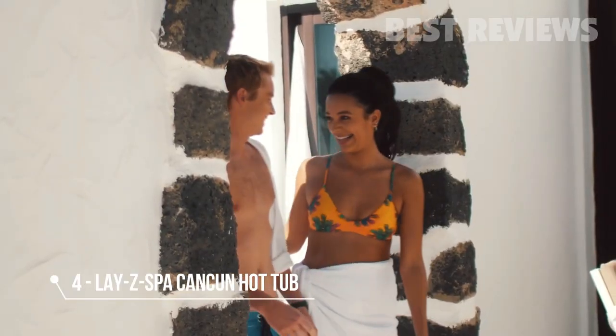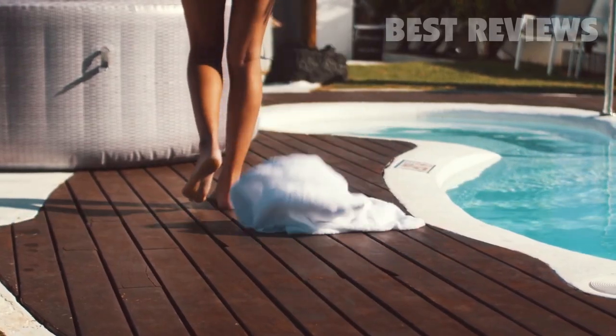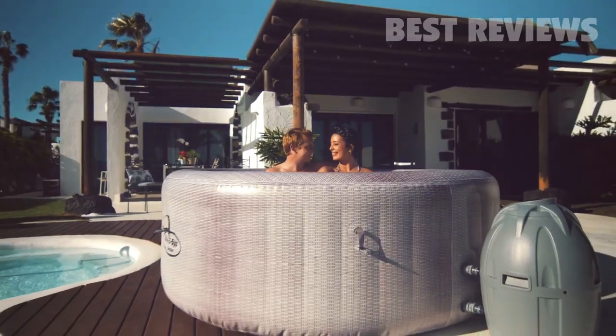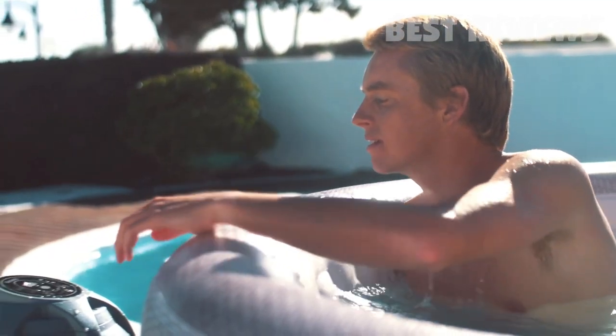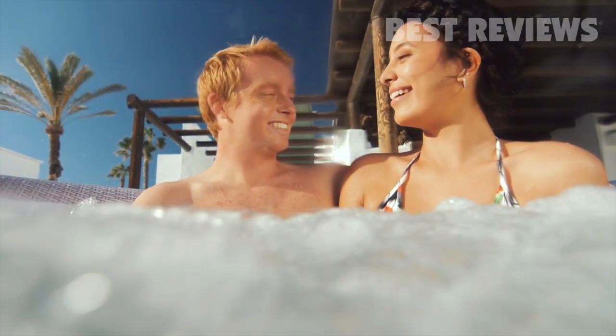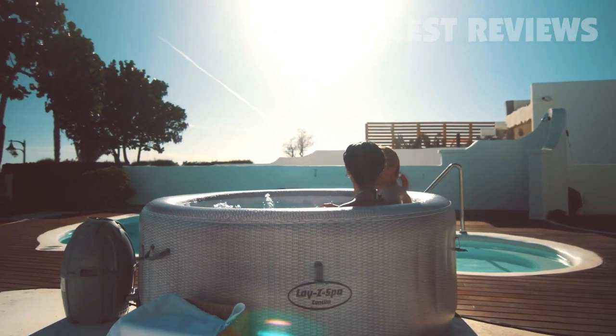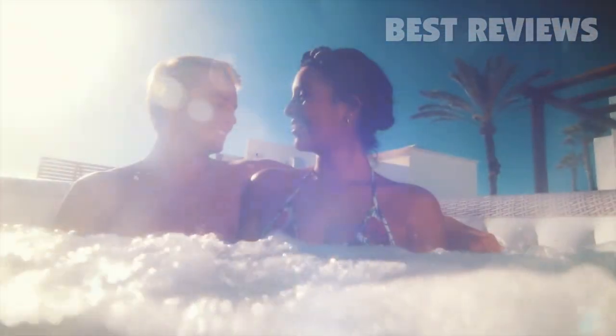Introducing the Lay-Z-Spa Cancun Airjet. Relax and unwind in your very own Lay-Z-Spa. Activate the 81 surrounding Airjets at the press of a button. This stylish spa comes in a new light grey rattan design, adding a touch of class to any home.